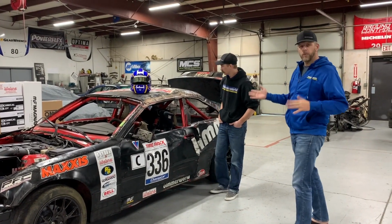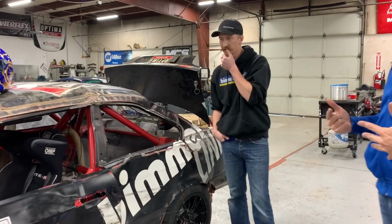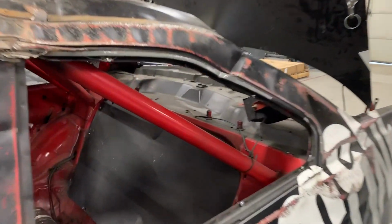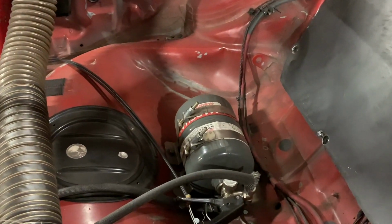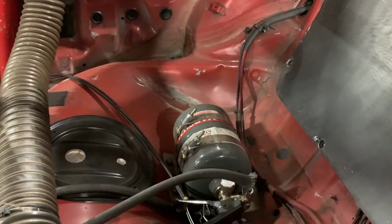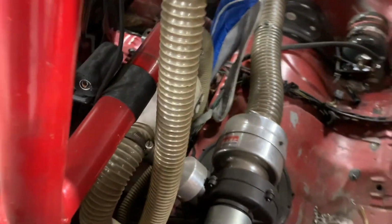What can we say? We've got a fire system in here. So when we think about what's important in wrecks, fire is one of those things that luckily didn't happen to us, but we spent the money. We put a Lifeline fire system in the car. That's about a $700 system. It's a Novec system because we wanted the best.